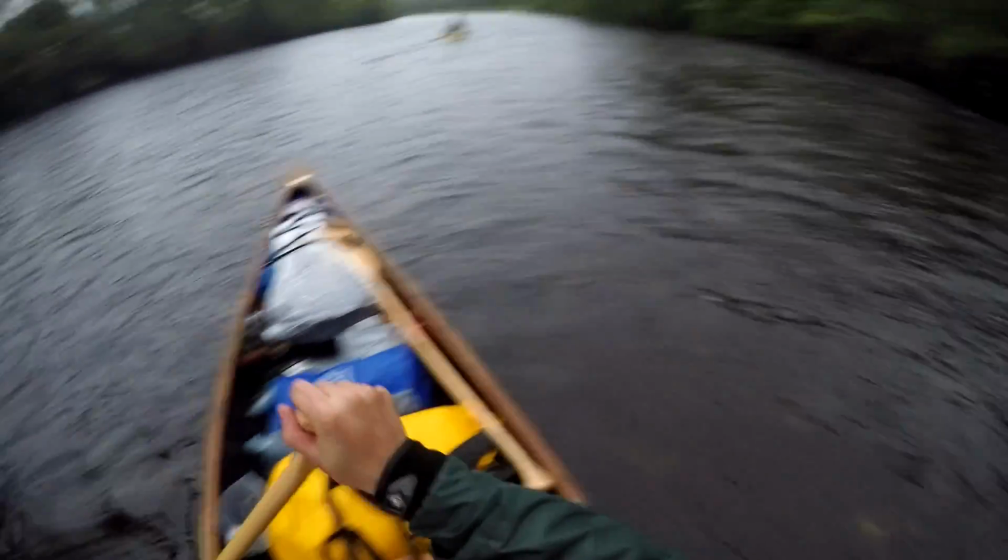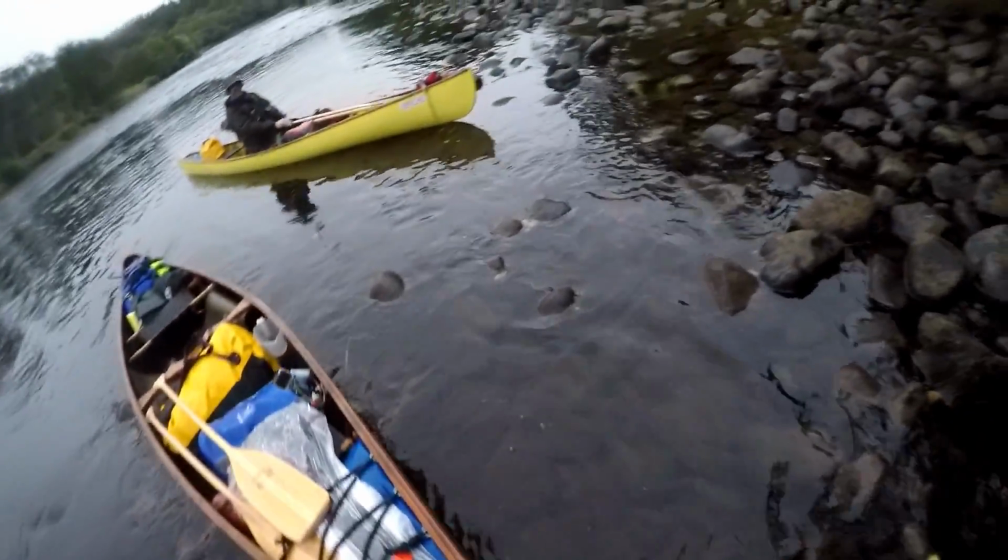It was getting pretty late in the day at this stage, so we started to look for a place to camp for the night. But as a lot of the banks at this point of the river are manicured for salmon fishing, we struggle to find a private and wild camping site. Well, it certainly doesn't look like there's any fishing from this side.